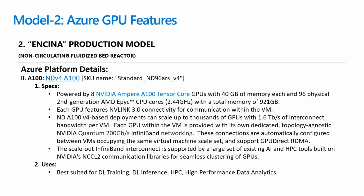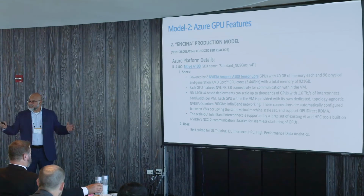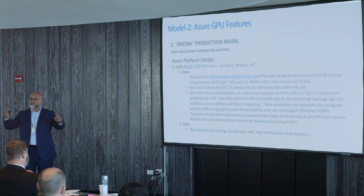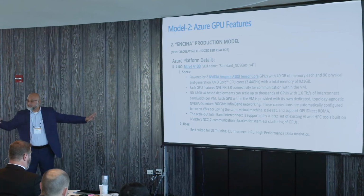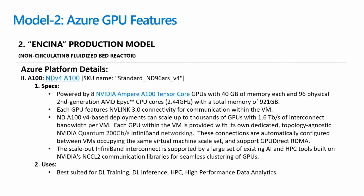The second GPU, our hero GPU, is the A100, and the A100 is the one that made the breakthrough in the results you'll see now. It has eight GPUs in the box in the VM, and you can access every one of these eight separately. It has 40 gigabytes of memory, not 32, so it's a 25% increase in memory comparing V100 and A100. It has as well 96 AMD EPYC CPU processors, with a total memory of 921 gigabytes for the CPU side, compared to the 672 for the V100, so you can see the difference in the memory. This difference in the memory will make a difference in the results.